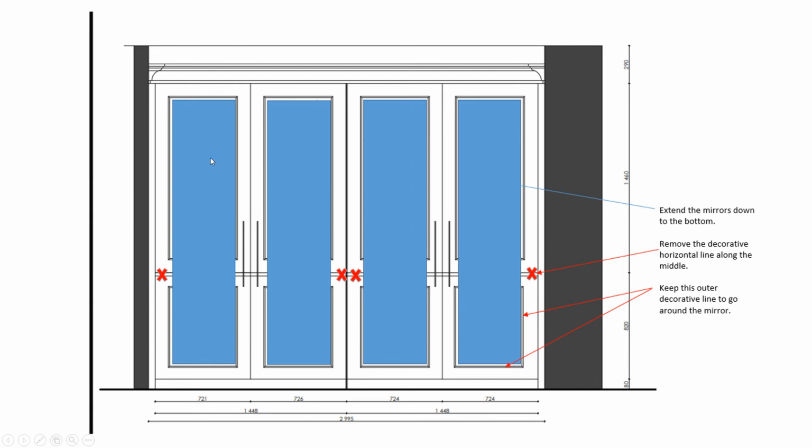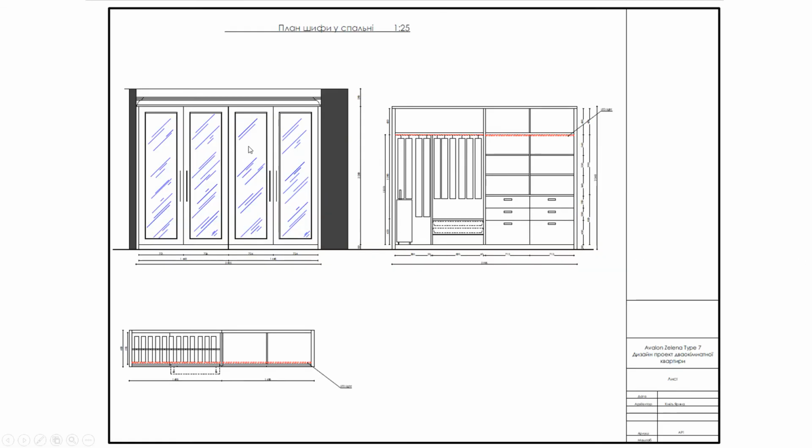I just used PowerPoint to mark it up, and I just gave my comments and basically extend the mirrors to the ground. I was happy with the inside work of the cabinets. And then she returned this, and we have LED light going across the top. So when you open the doors, the LED comes on. I'll tell you, these LEDs are really, really wonderful.